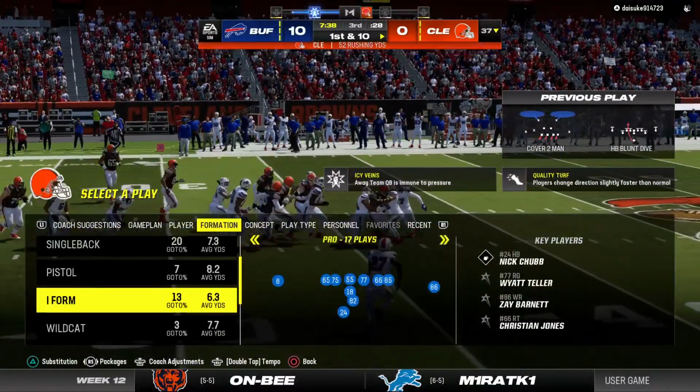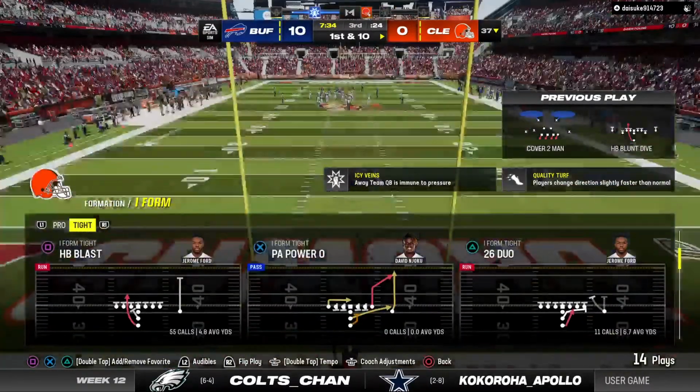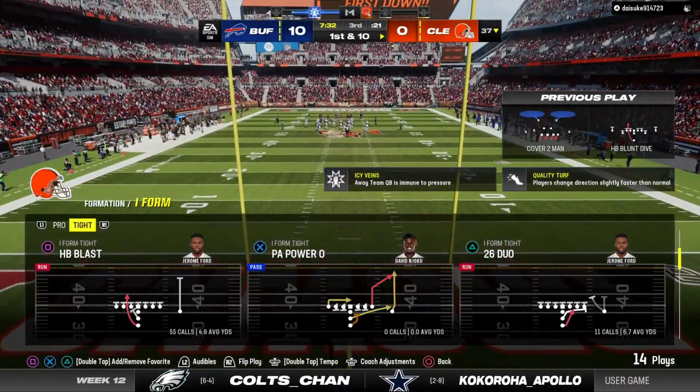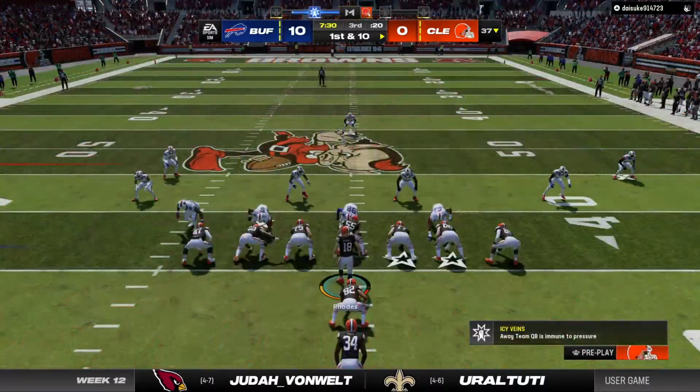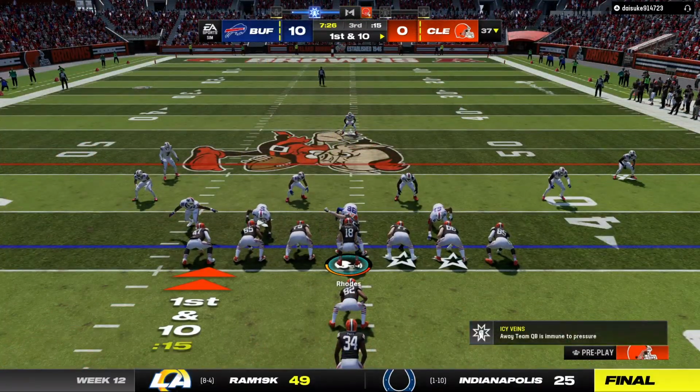Now they've got some time. The running game struggled in the first half. Opposition knows how to focus on defending the pass here. They've got to re-energize that ground game and maybe open things up for a comeback here in this half. One play has him to the 37 here for 1st and 10.